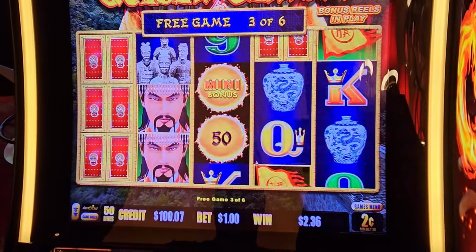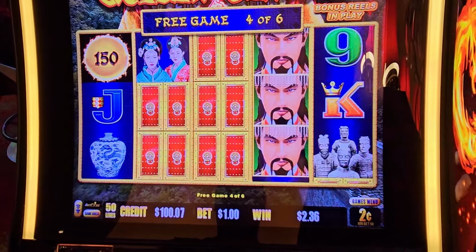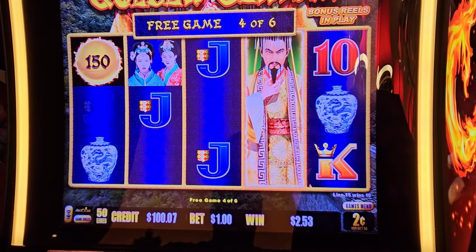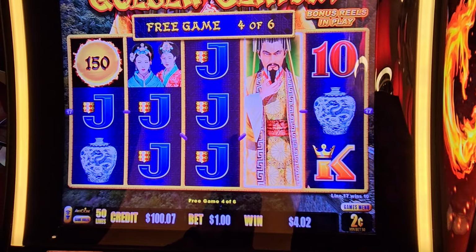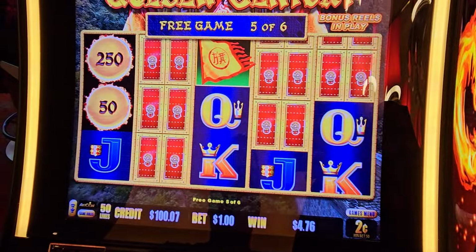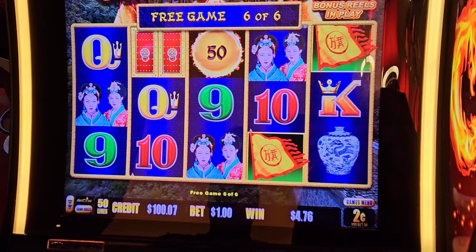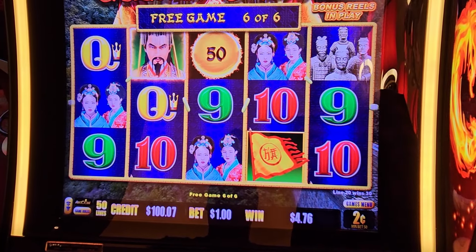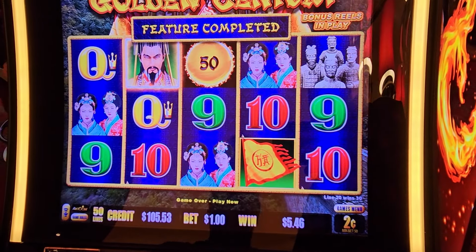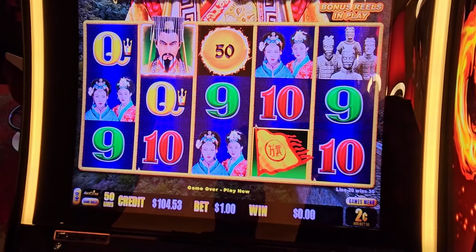Oh, screen of nothing. Balls. Come on, balls. Balls. Come on up there. Chundan! What a bad bonus. Yeah. 546. No banners, no counting, no nothing. No. Never mind.